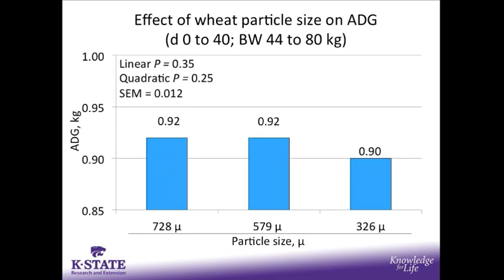Now, getting into some of the growth performance, I do want to take a moment to set up this slide. All the statistics will be located in the upper left-hand corner. We ran both a linear and quadratic contrast statement. Here in this slide, we have average daily gain, or any other performance criteria, on the vertical axis, and then the 3 dietary treatments across the bottom.